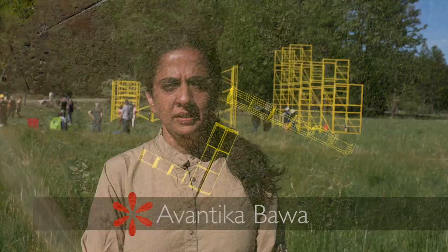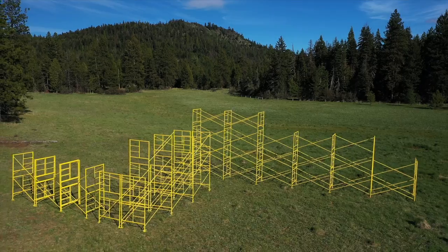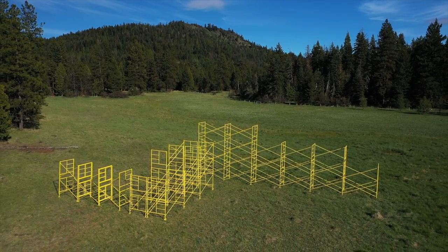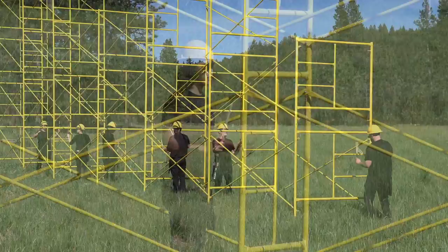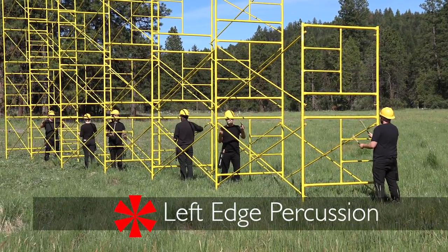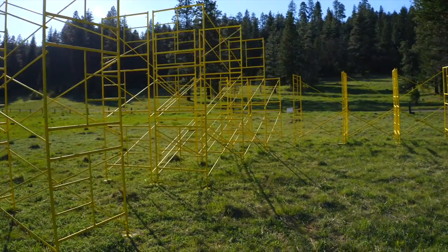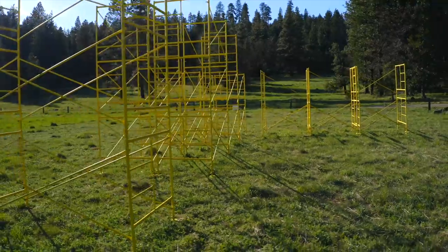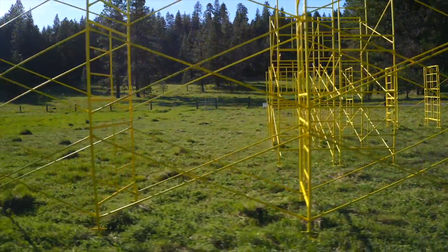My work is pretty straightforward and minimal. When I have an opportunity to create a platform where musicians can respond to it, I think it adds a whole new level of experiencing it. She collaborated with Terry Longshore, who composed a score to perform with left edge percussion on Avantika's scaffold. When I first saw the piece, I was struck by looking at the scaffold itself, but also the sky above it through the scaffold, this incredible artwork and incredible surroundings.